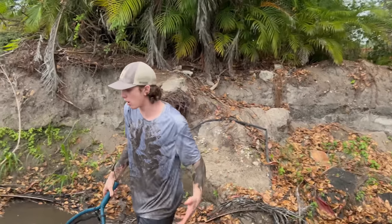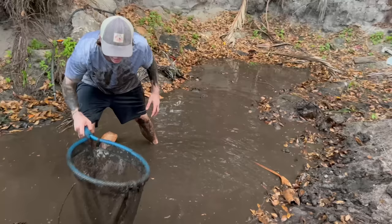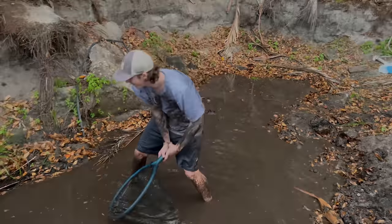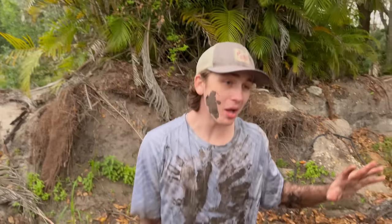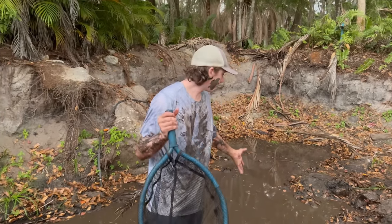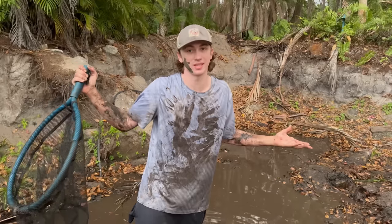We're going to give this a few more minutes. We're going to go through the whole thing again. I would hate to leave anything behind and have them, you know, die. And then we're going to check that fish trap. Well, guys, we have been here for probably 30, 45 minutes, literally netting nothing but straight mud. I don't think there's anything left in here. And if there is, it just doesn't want to be saved. That's just how it is.